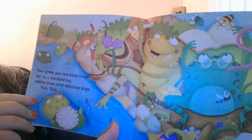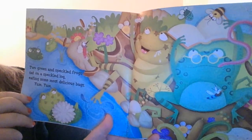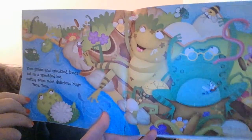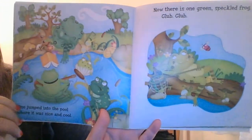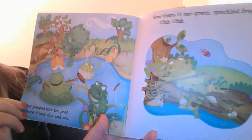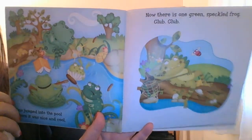Two green and speckled frogs sat on a speckled log, eating some most delicious bugs. Yum, yum. One jumped into the pool where it was nice and cool. Now there is one green speckled frog. Glub, glub.